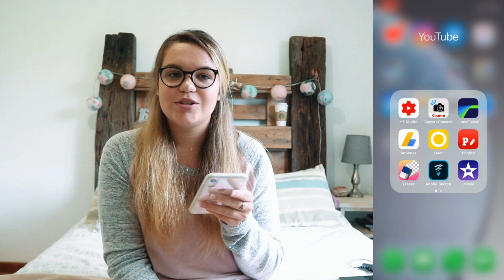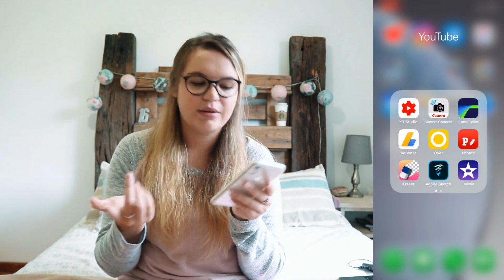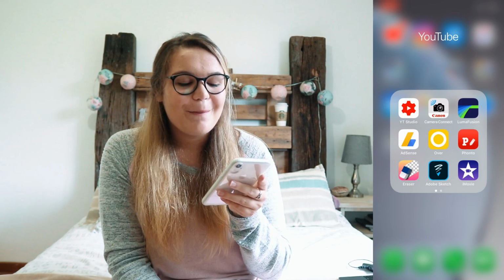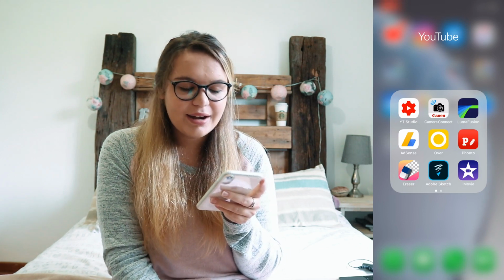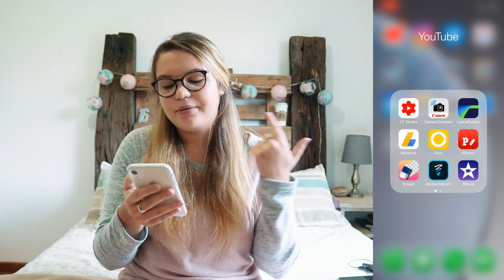Then we have AdSense, which is how you get money through YouTube, but I'm not gonna go into that. Then we have Over, which is an editing app for photos on your phone. If you're looking for a good editing app, that's cool.